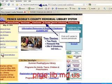prge.lib.md.us. This takes us to the Prince George's County Memorial Library System website. And there we have an abundance of resources. Today we're going to use the eCenter link, which if you follow along with this podcast and do it in a smaller box, you'll be able to follow us. So let's see what the eCenter will take us to.